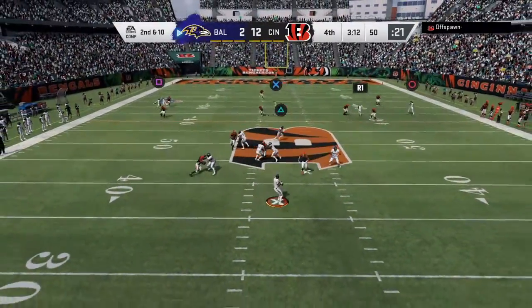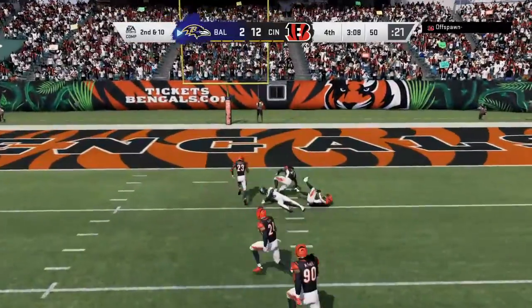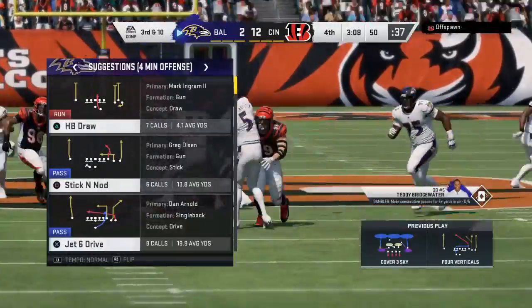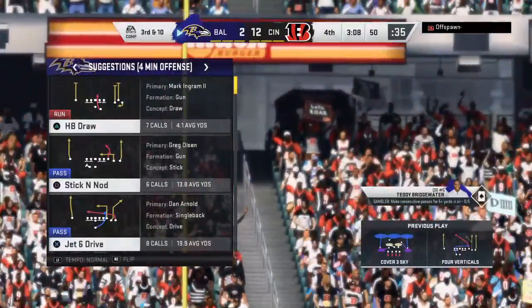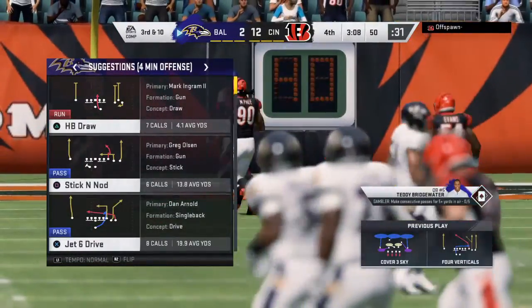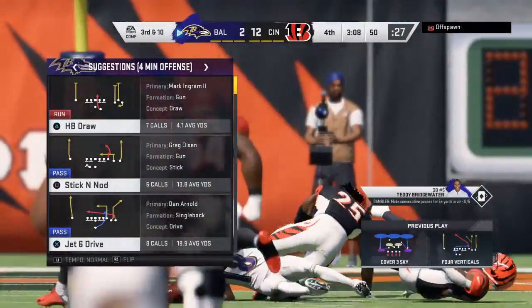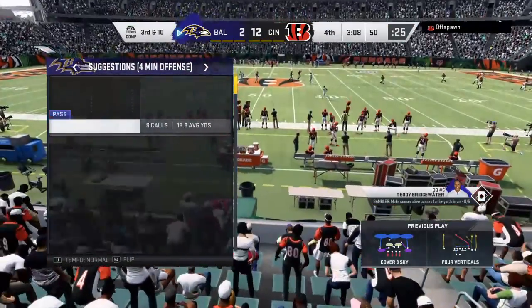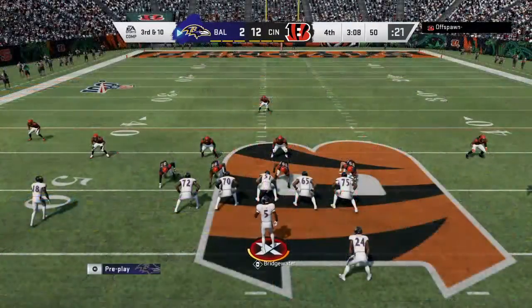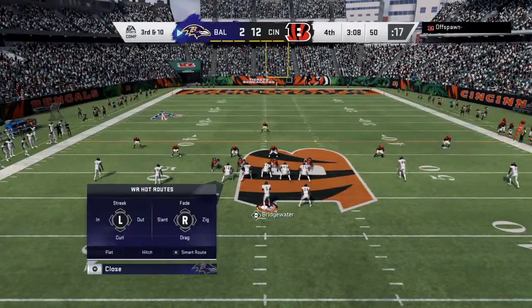Bridgewater now from the 50. He's going to air one out. And that will be incomplete. Try to dial up the long way out there, but it'll be 3rd down. It's been this way most of the afternoon, hasn't it? This secondary, they really put this receiving core on lockdown. Listen, they've worked together like a basketball team that's playing excellent defense. Great communication, doesn't matter whether it's man or zone. And especially against deep balls, as we saw there, they're not giving up anything to them.